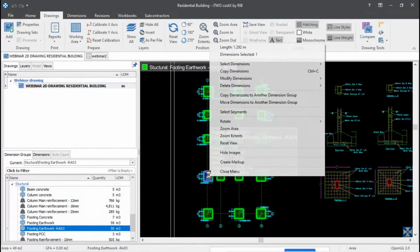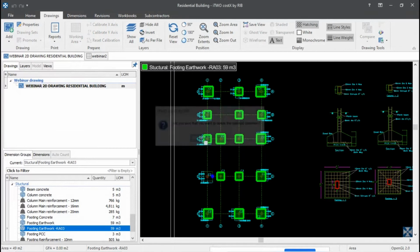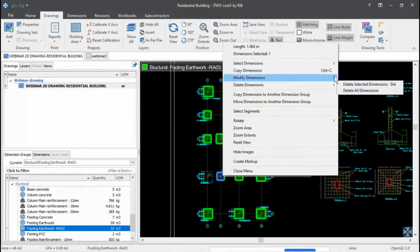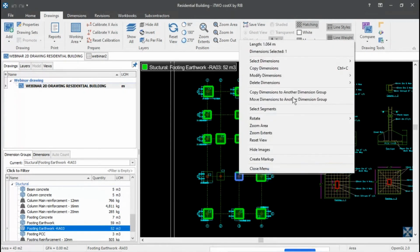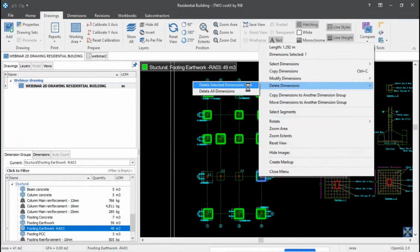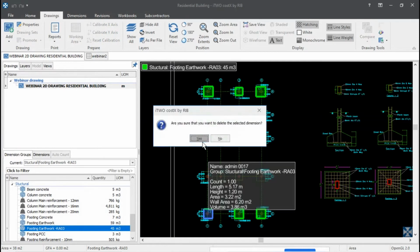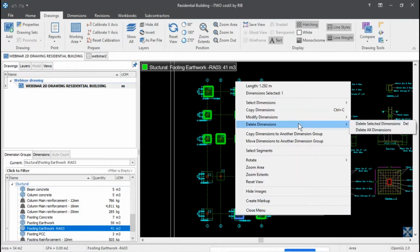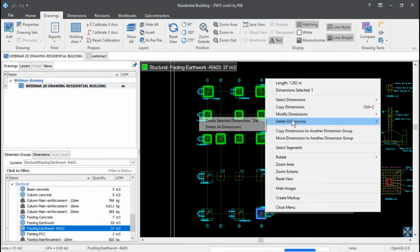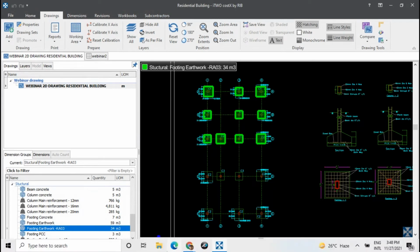I'm gonna delete the footings here, to show you how it will work. This way, I'm actually trying to lower the time I'm going to take to create the dimension groups for my bills. Showing a simple format of it. So we have updated our quantity for particular bill RA3.